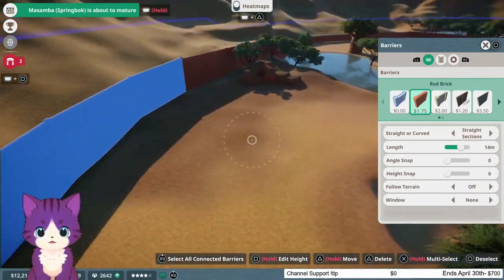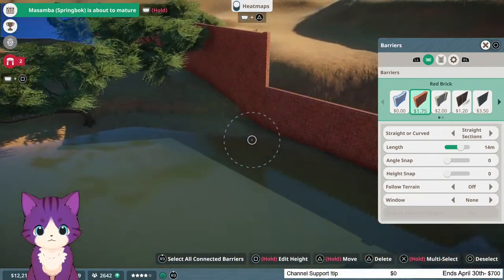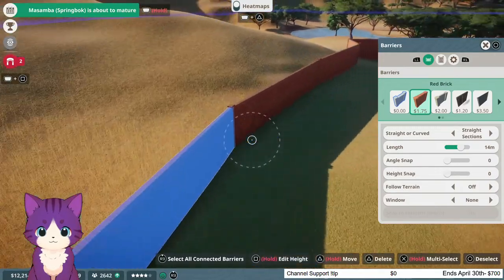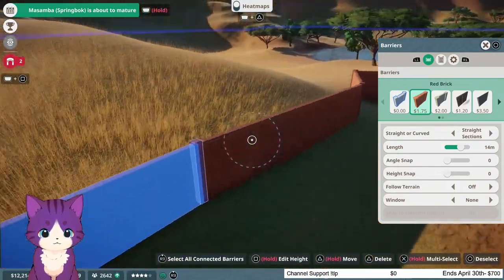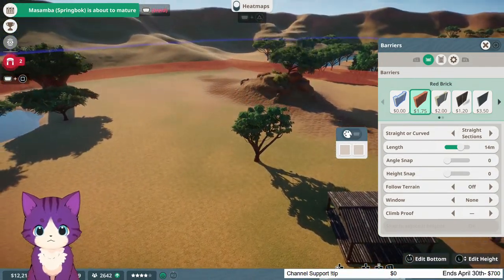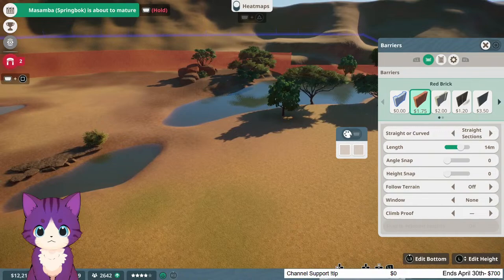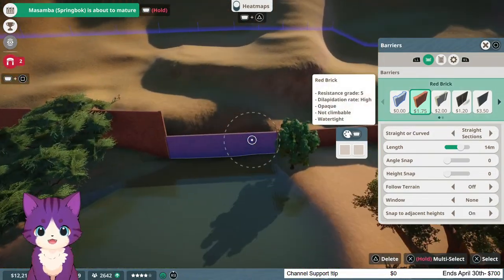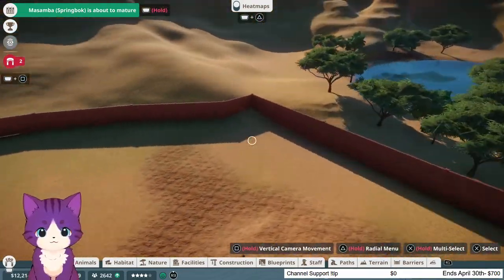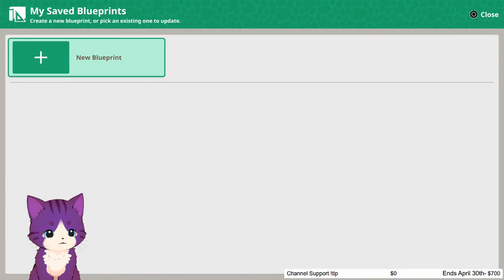Right, she's not gonna be able to jump out of that now. Feel like it all needs to be raised, to be honest with you. It's not raising. I'll have to do it bit by bit then, because it's not raising at all. Oh shit.